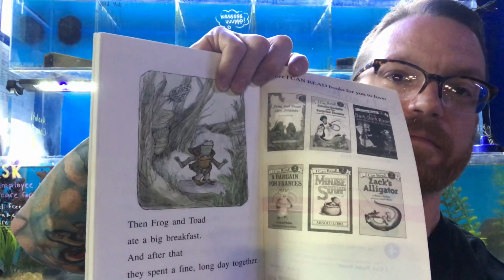"I am right here," said Frog. Frog was standing near Toad's bed. "Wake up, Toad," he said. "Frog, is that really you?" said Toad. "Of course it is me," said Frog. "And are you your own right size?" asked Toad. "Yes, I think so," said Frog. Toad looked at the sunshine coming through the window. "Frog," he said, "I am so glad you came over." "I always do," said Frog. Then Frog and Toad ate a big breakfast, and after that, they spent a fine, long day together.